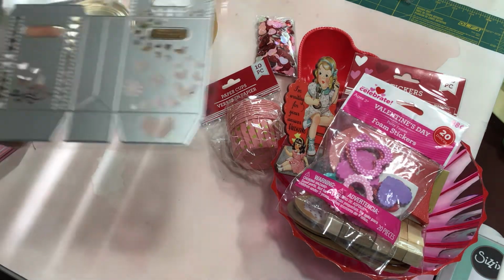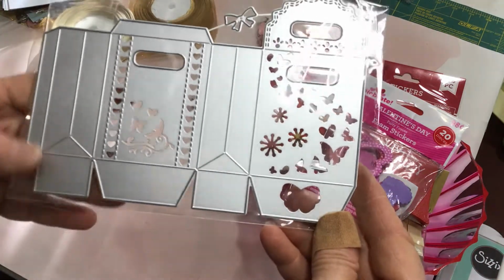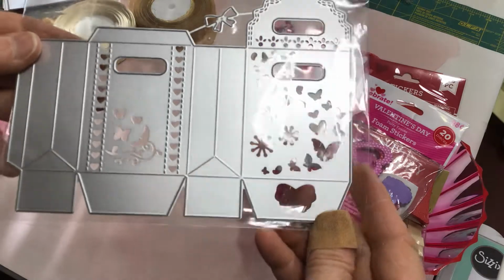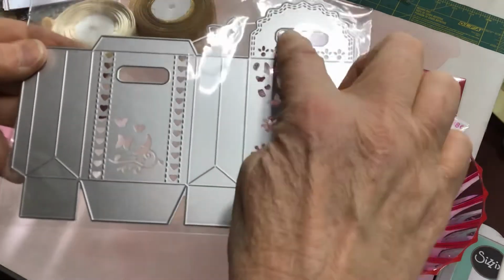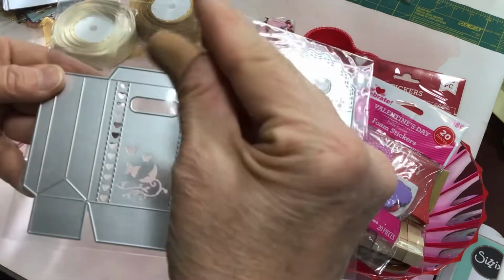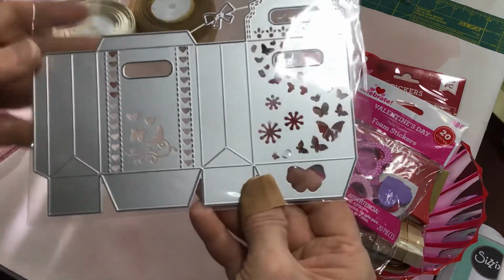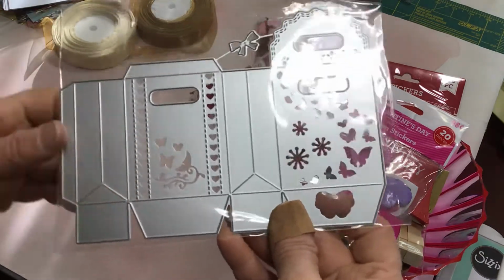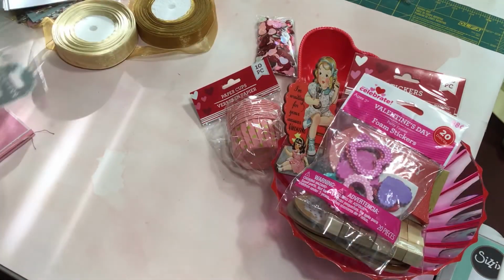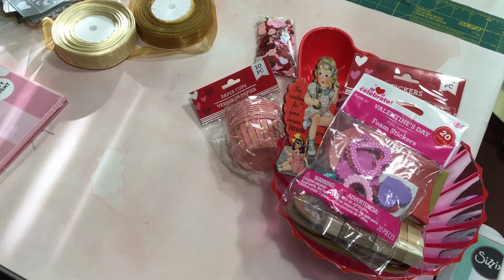This arrived from AliExpress. This is a tiny bag that has a box bottom, and then the top just folds over. This flap folds over this flap, so the top is narrow, the bottom is a box bottom. So I can't wait to try this out. This will be fun to fill with goodies. Okay, let's see what else.